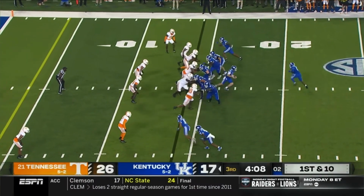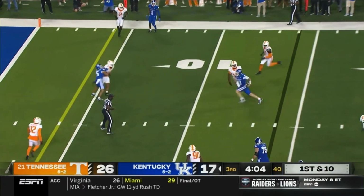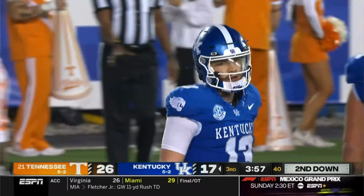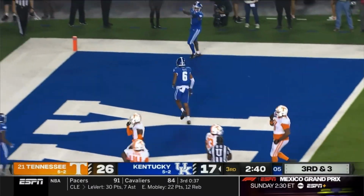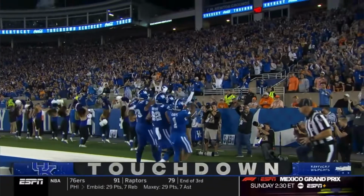Inside the red zone with 4 to go in the third. Leary rolls out, and now takes off, and Devin Leary slides down in the vicinity of the 5 using his legs. It's amazing. 3rd down and 3. Leary, easy access. He's got his man for a touchdown. And it's Dane Key. Six for the Cats.